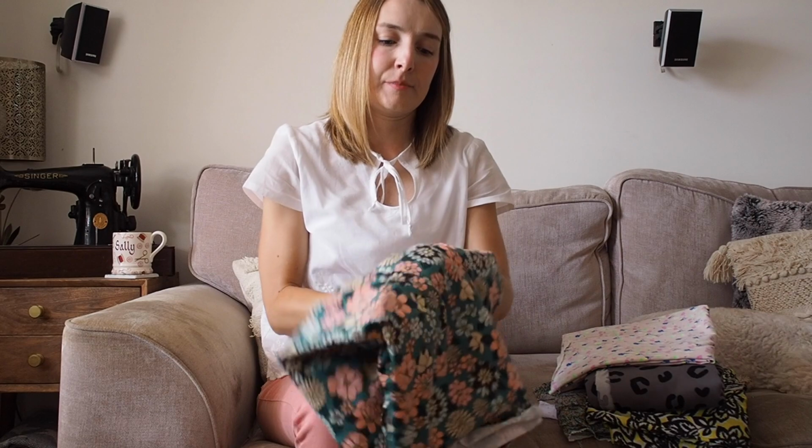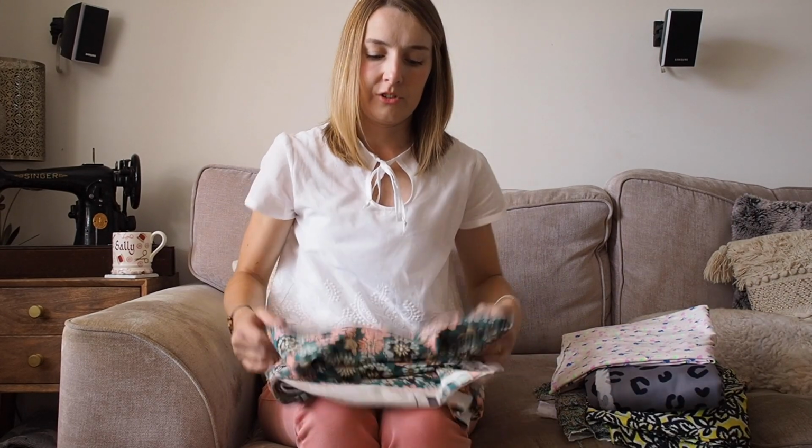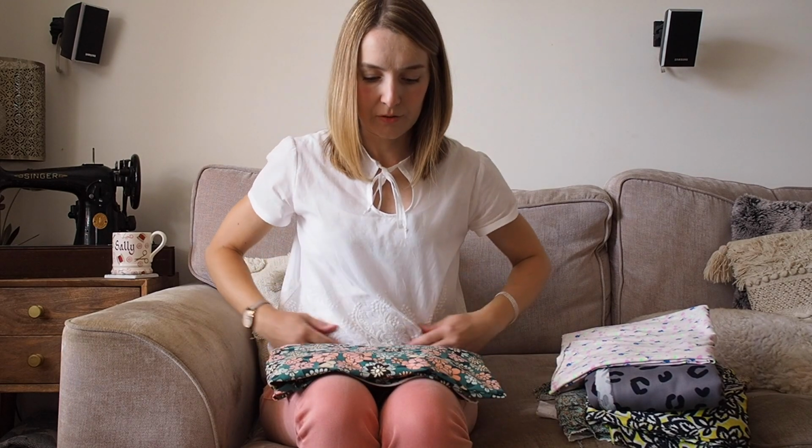So that is part of their new collection, I think, just come out recently. Goes quite nicely with my pink jeans that I've got on today, actually. I might have to make it for myself after all. Oh dear, maybe I need to buy some more.